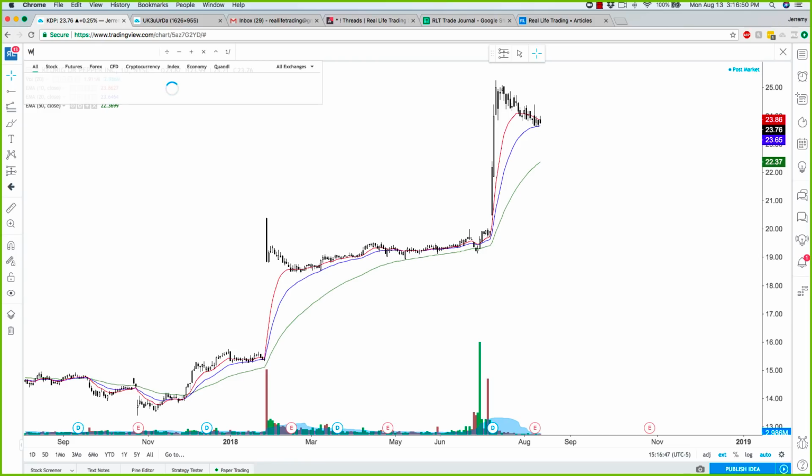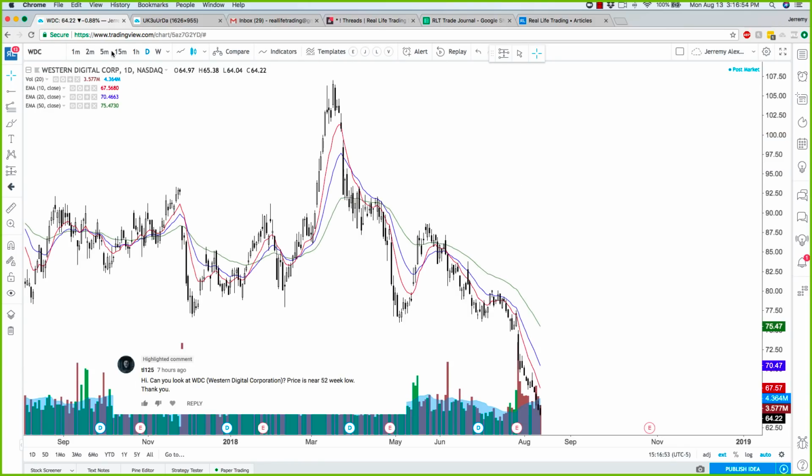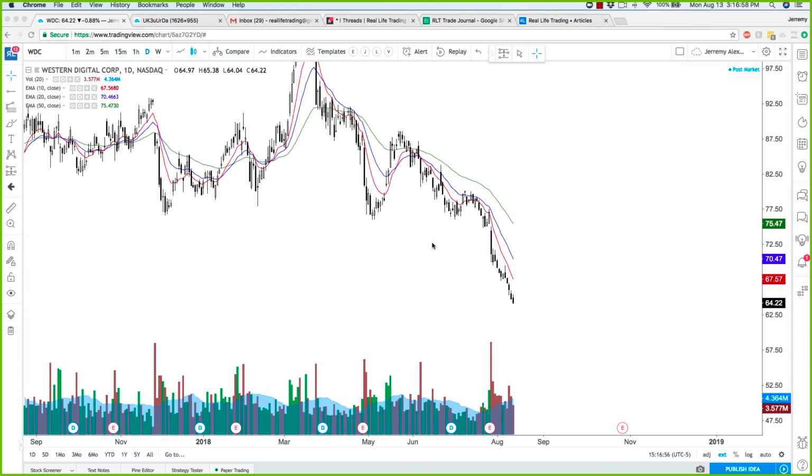Western Digital, so congrats to numerous traders who made some good bearish money on Western Digital. I did do a weekly options newsletter setup on this trade, and that entry back in the day was right here with a stop right there, all based from this fantastic bearish gap action that occurred on the 27th of July. So a nice gap on Western Digital. We did play that with puts.